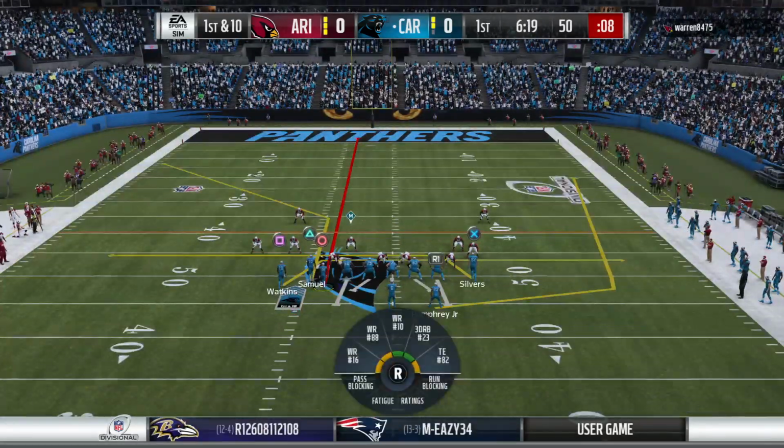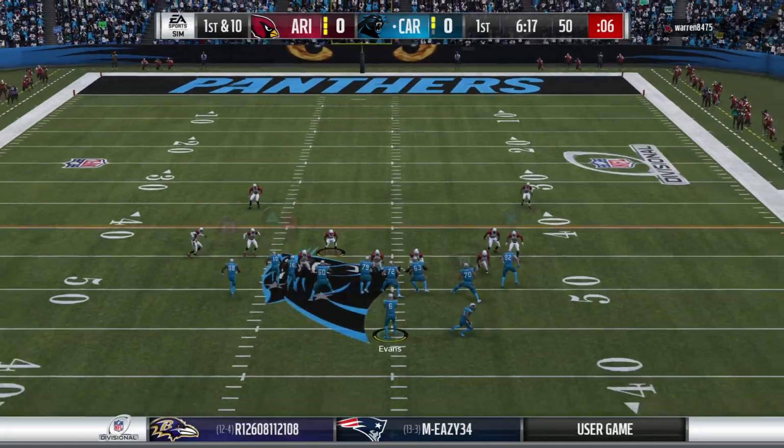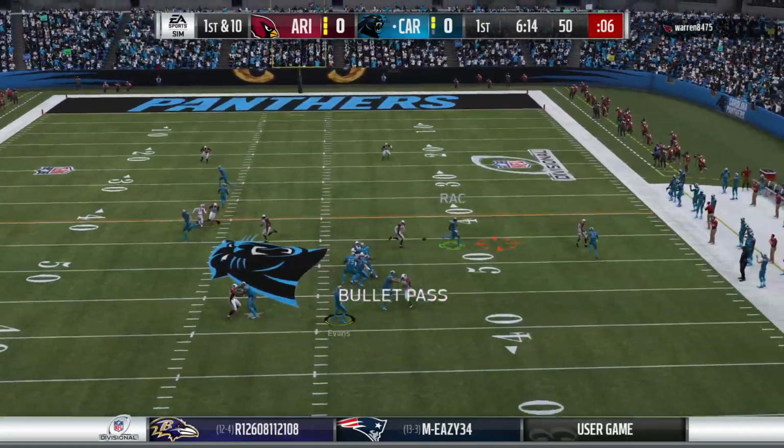From the midfield stripe, they'll look to throw.